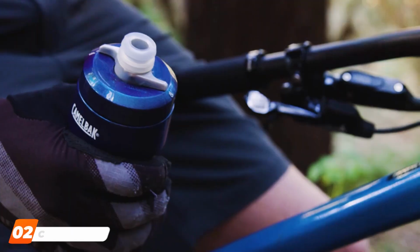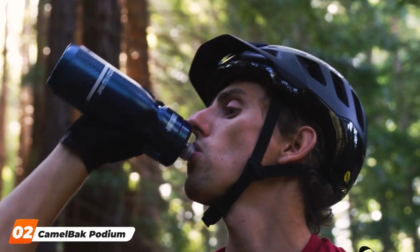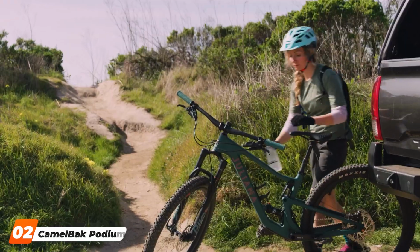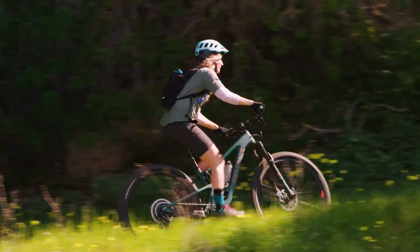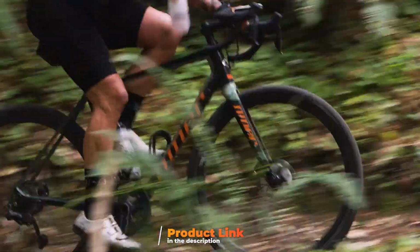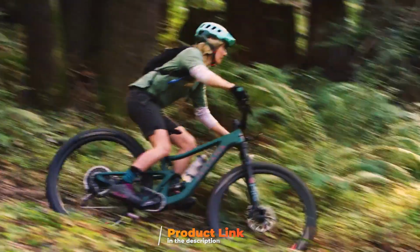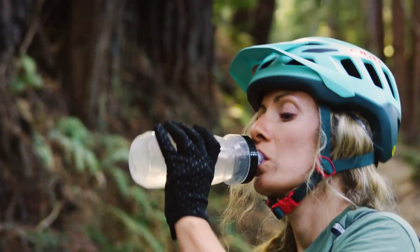Next, at number 2 we have the CamelBak Podium Bike Water Bottle 21 ounce. Cyclists rejoice as the CamelBak Podium Bike Water Bottle brings a new level of functionality to your hydration routine. Designed with the needs of bikers in mind, this 21-ounce bottle offers a perfect blend of practicality and performance.